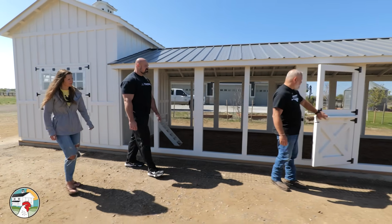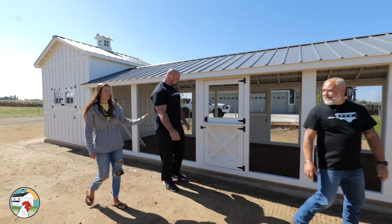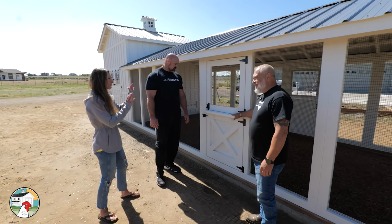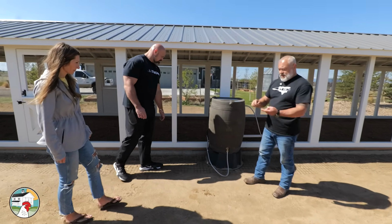And I think what we'll do is we're going to skip this Dutch door, and we're going to talk. That door is so beautiful. Don't you love it? Yeah. I mean, I love everything. I just love the way it looks. Yeah, I know it's here for the chickens and the functionality, but I love the way it looks. Beautiful. Thank you.